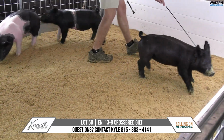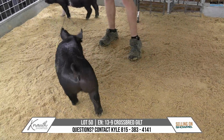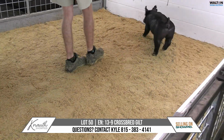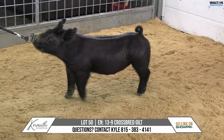So if you're looking for a neat sow with a very lined up pedigree to breed and have a lot of breeding flexibility from a genetic standpoint, I think that would be neat. She's all black, but I think one that can lay down and have pigs, and she's also got the intangibles in terms of bone and look that can play at a pig show.